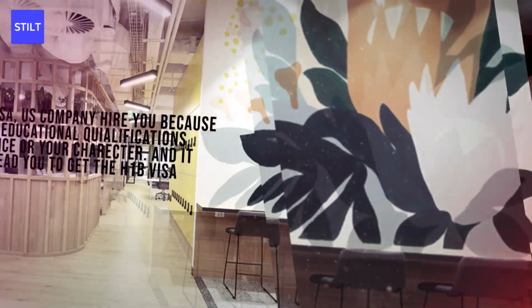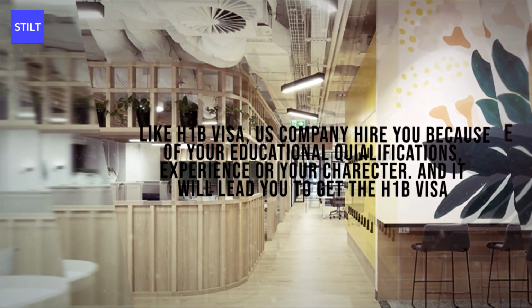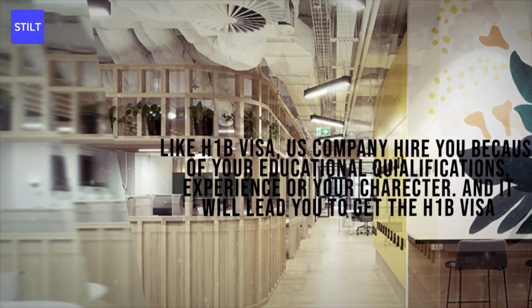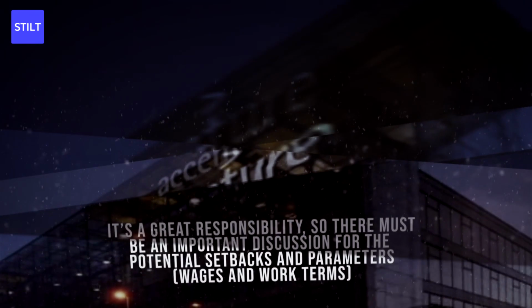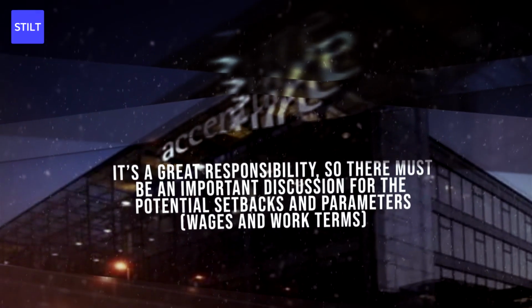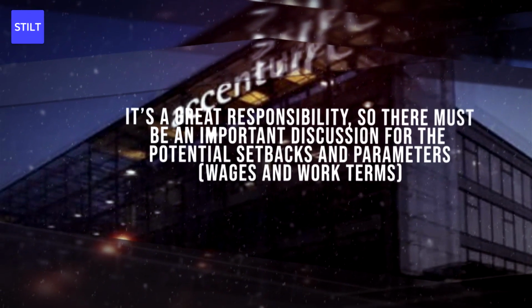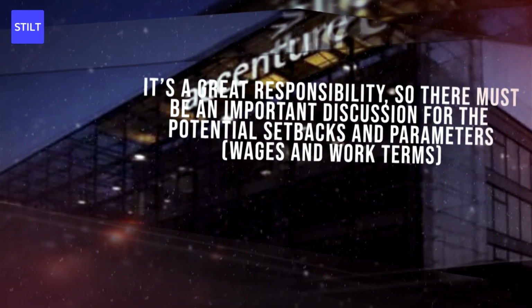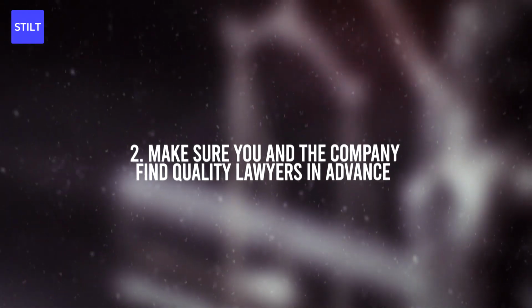The same logic applies to the H-1B visa process. The U.S. company that has employed you based on your bachelor degree, master's degree, or specialty occupation becomes your character and work reference as they petition the U.S. Department of Labor for your temporary status. This is a great deal of responsibility, and therefore, it is important to discuss potential setbacks and parameters. Wages and work terms need to be decided ahead of time so that you can easily transition into your work once you arrive.